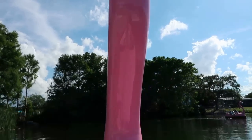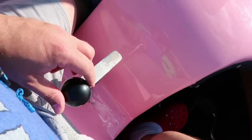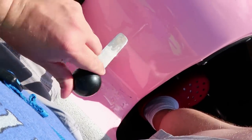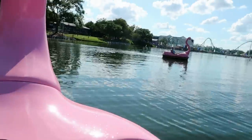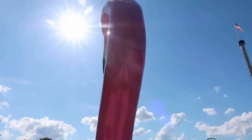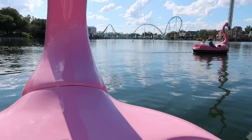All right, and my chariot awaits. I am behind the neck of a flamingo, sitting here in the middle. Got paddles on both sides. In my crotch, I have a steering wheel. When you turn it, that way makes it go that way. Gosh, that sun is in my eyes. All right, let's paddle out here.